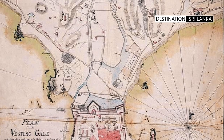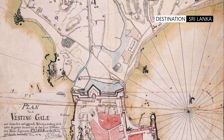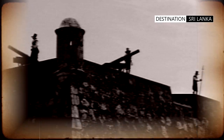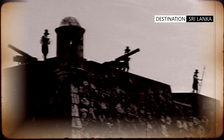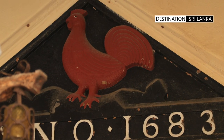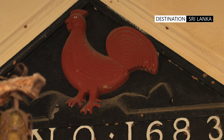The defensive walls of the fort had humble beginnings, with its outline initially consisting of a simple earthen structure ringed by a wooden palisade. They used the symbol of a rooster on a rock as the official symbol of Galle.